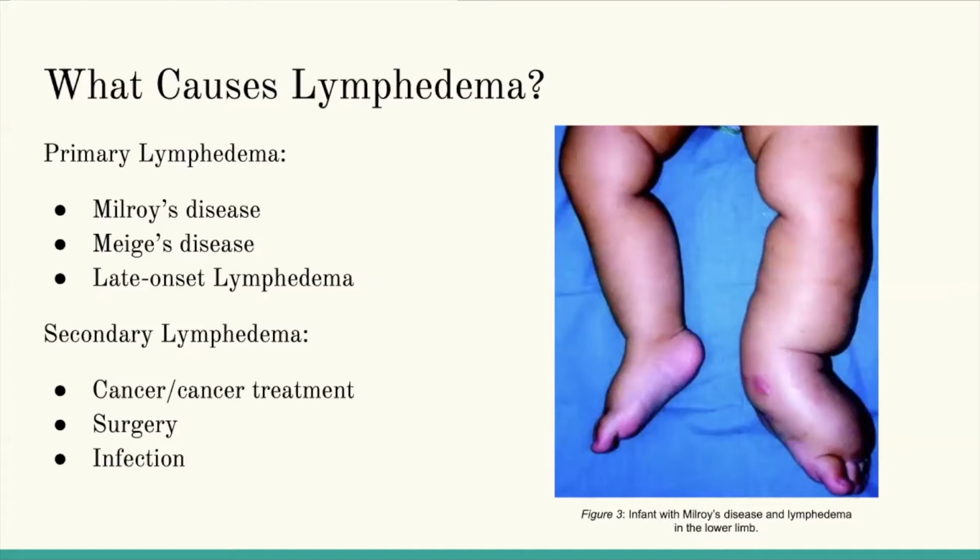With Meige's disease, this disorder causes lymphedema around puberty or during pregnancy. The normal function of the lymph nodes is affected. This disorder is thought to be genetic as well, but there is not one specific cause or mutated gene of Meige's disease identified. Late-onset lymphedema occurs rarely and is present after the age of 35. It is also thought to be hereditary, however, it is not linked to a specific gene.